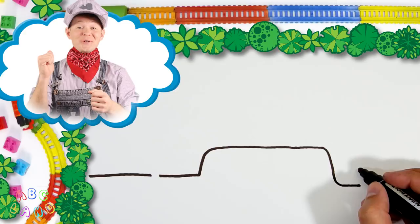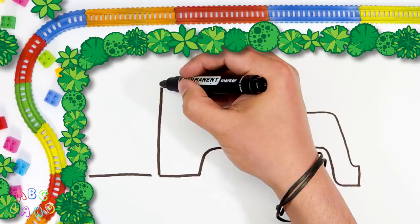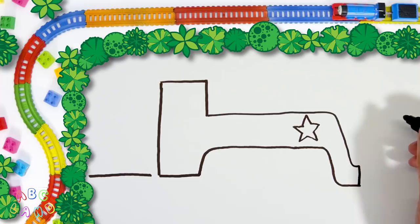Ooh, ooh! And at this moment, we will go ahead and draw Shooting Star Gordon. You guys know that he smiles very seldom. That's why we're gonna draw him with a smile.